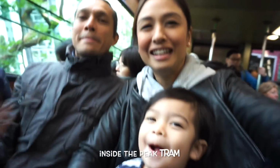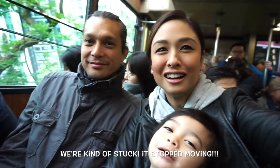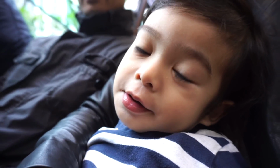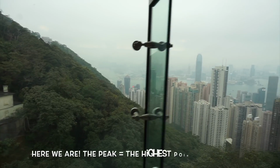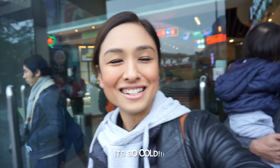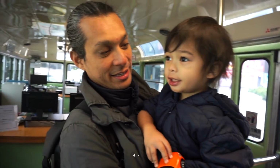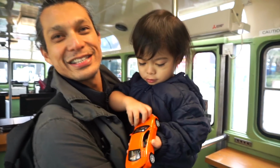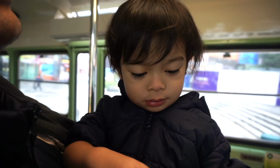We are inside the pink tram and we're kind of stuck. 1, 2, 3, 4. Oh my gosh, it's so cool. What the phone? HK. HK. You like HK? Yes, oh yeah.